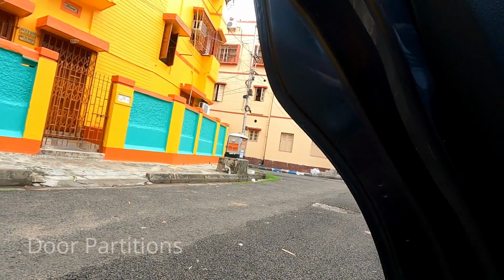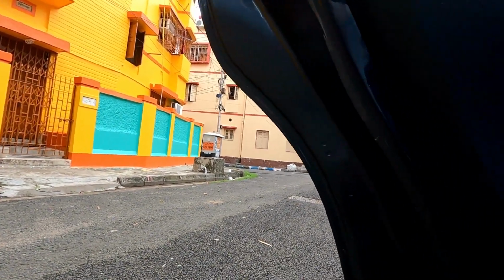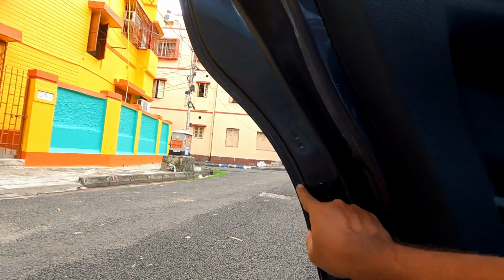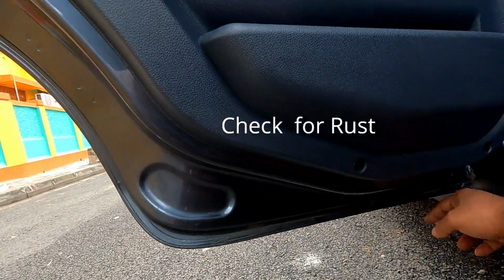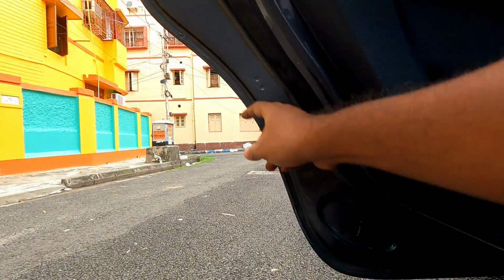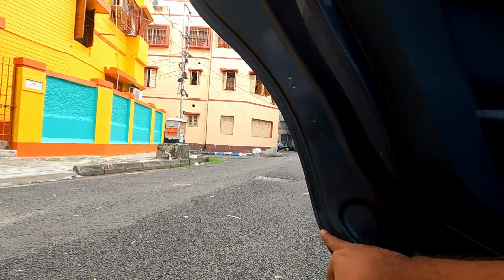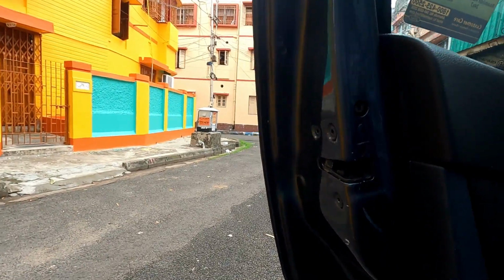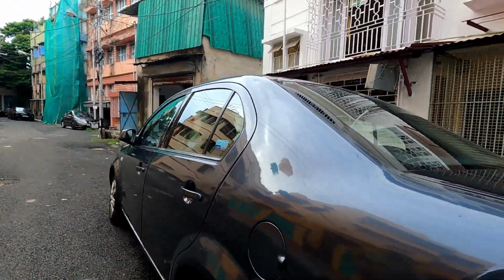Now next are these door seal areas where the factory welding is. This particular area is actually sealed by the company. When repair work takes place, this seal goes missing, because it's difficult to seal like this in a normal workshop. So this is another very important area which you need to inspect in all the doors. And if you find this intact, it seems that the car has not been involved in any major accident.